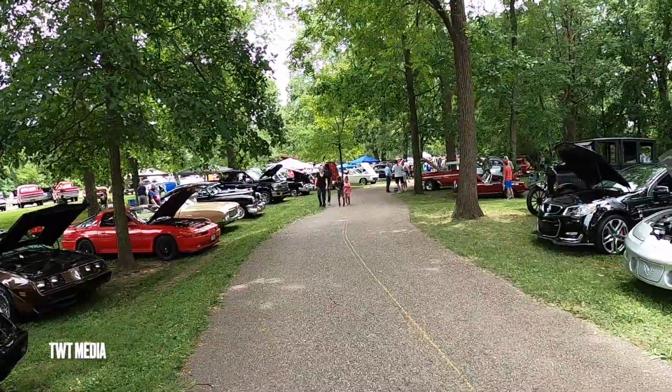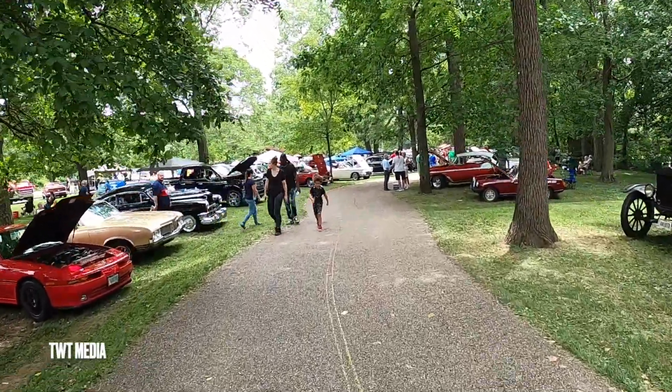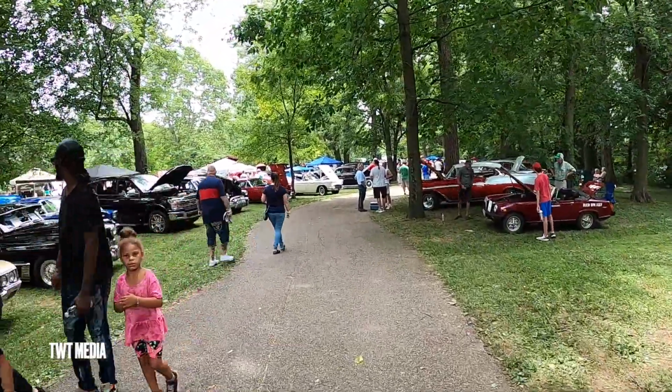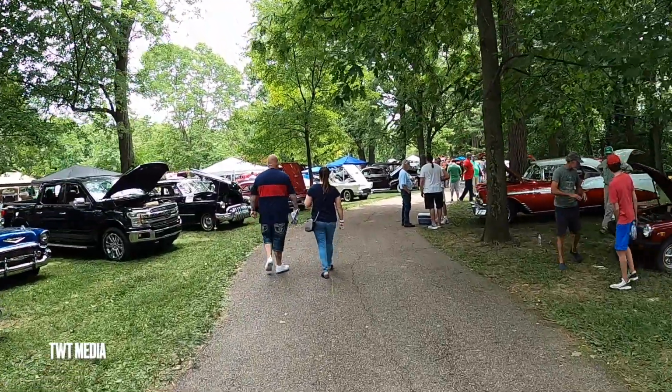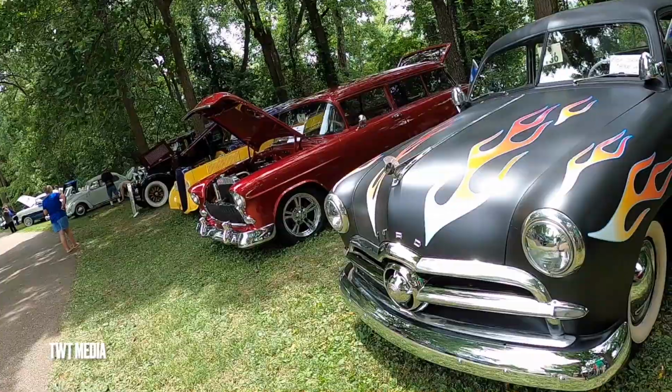Alright guys, there's a ton of vehicles here. I'm not going to try to get all of them, just the ones that kind of stand out when I'm walking past. They say this walk and cars go all the way down, so we'll see. I'm in it to win it for you guys.